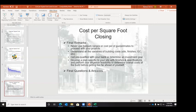The second thing is understand the variables of building cost. We've got people that have property, that we're registered in Tennessee, Virginia, Florida. We've got somebody up in Vermont, Kansas, Iowa. All of those costs for each of those build projects are going to be different based on market conditions, site conditions, finishes, supply and demand out in those areas, and it varies all over the place. And so we certainly don't want to give you bad information to get you started off. We want to make sure that we set you up to succeed.